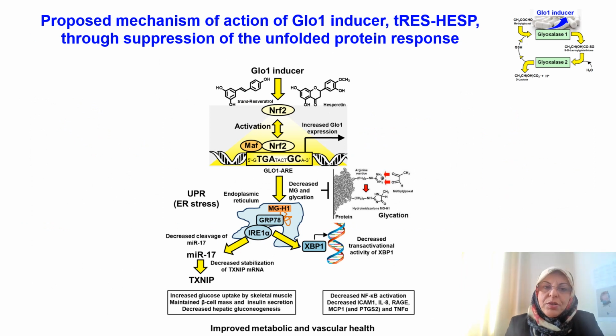For the mechanism of action of the Glo1 inducer trans-resveratrol and hesperetin combination, we propose activation of transcription factor NRF2 and thereby induction of glyoxalase-1 expression. Increased Glo1 expression and activity decreases MG, decreasing formation of misfolded MG-modified proteins and preventing activation of inositol-requiring enzyme 1-alpha. This decreases degradation of microRNA 17, which in turn destabilizes mRNA of TXNIP and decreases TXNIP expression and insulin resistance, particularly maintaining GLUT4 function.